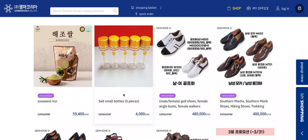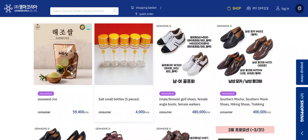These are the salt bottles. Gemma USA offers salt as well, and you could package it up into these little bottles. It's almost like you're creating a little giveaway item. Keep in mind, this company's products are so good, they don't really worry about samples. What you get is what you get, and it's always good quality, and you're always satisfied with it. At least that's what my experience has been for the last 2 years since I started with the company.